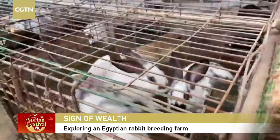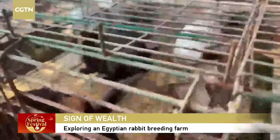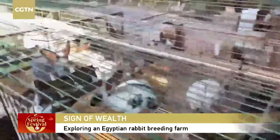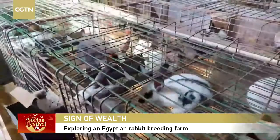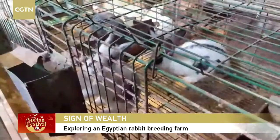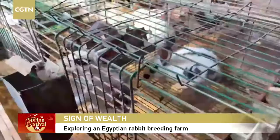And it's also due to the price, the cost of the rabbit's protein. It depends on the market and the season, but sometimes it matches, sometimes it's a bit higher or lower than chicken. And that puts it in Egypt at way less, about half the cost of 1 kilo of red meat from cows, for instance.